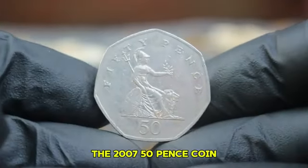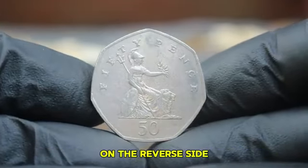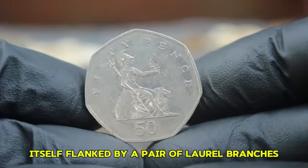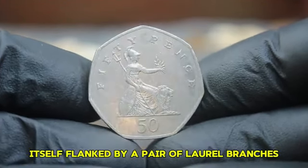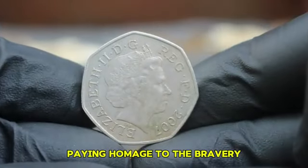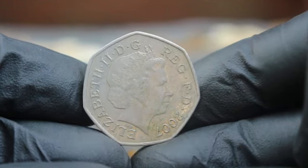The 2007 50 pence coin features a unique design by David Cornell. On the reverse side, it showcases a representation of the Victoria Cross itself, flanked by a pair of laurel branches. The design is both intricate and symbolic, paying homage to the bravery and sacrifice of those awarded the Victoria Cross.